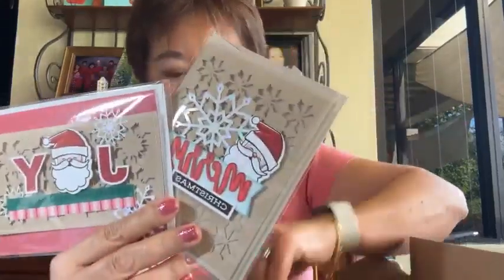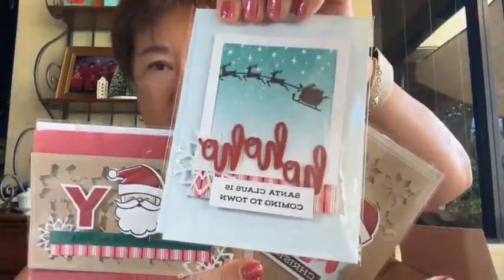In fact, if you still want to make handmade cards for the holidays, it's not too late, because right now, like these cards, these are from the October card kit. These are easy to put together, and I think all you need is 2 hours' time, and you will have beautiful handmade cards to send out.